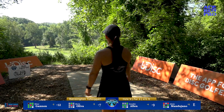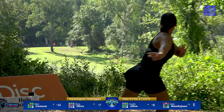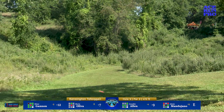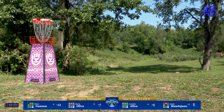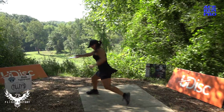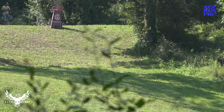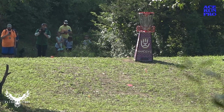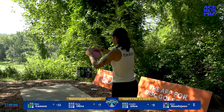Like I said, there is no OB on this hole, so if you don't feel comfortable with the flex, you can hyzer. But the challenge with that is the hill slopes on the left side, so you're not going to be close to the basket if you go full hyzer. Now, a lot of players need a full flex to get there. Yeah, Jennifer Allen, distance. However, look at this. Just a low, straight laser. She doesn't need a flex to get that much distance. Wow. Jennifer Allen has a 20-foot birdie putt on a 472-foot hole.